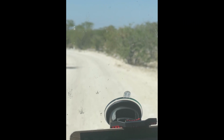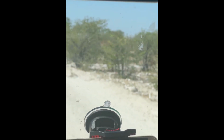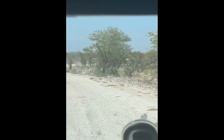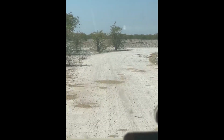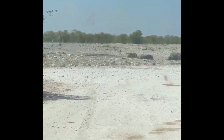The closer you get to the elephants, the more elephant dung you start seeing. And that's really a sign that there are elephants in the area. Because all over the road, sides of the road, just all over the place, it's elephant dung, which is a really big sign that there are multiple elephants in the area.